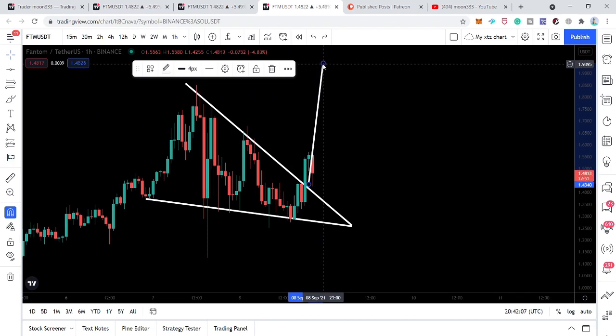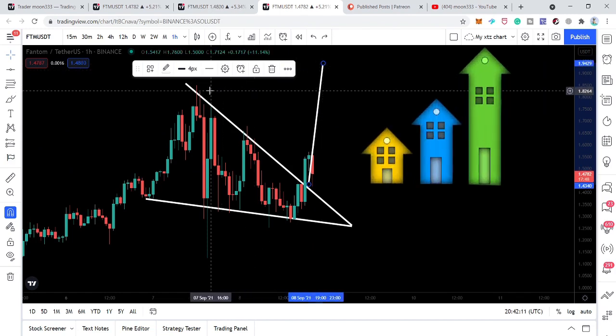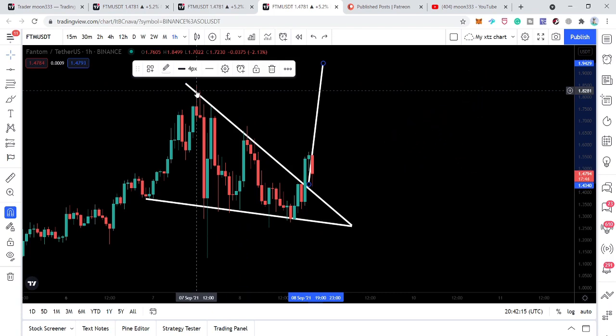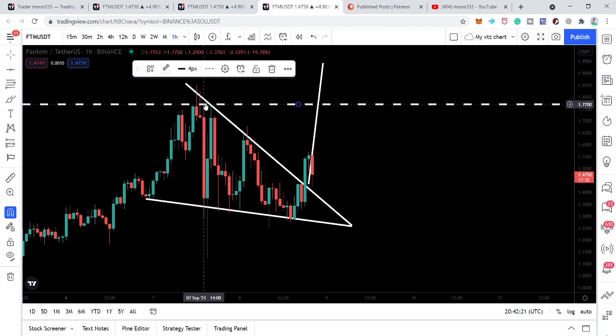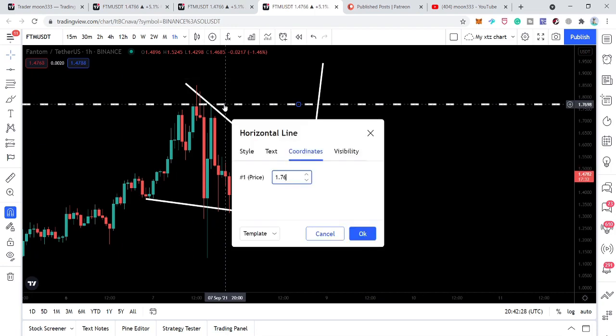And in this situation, the price line can set another higher high than the previous high. Like the previous high was $1.8499. And our next and final resistance is at $1.76. That is our final resistance, because we have more touch points here at $1.76.